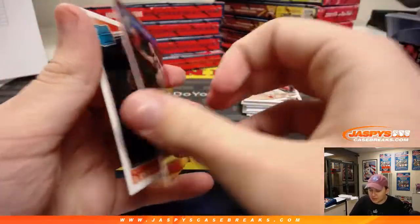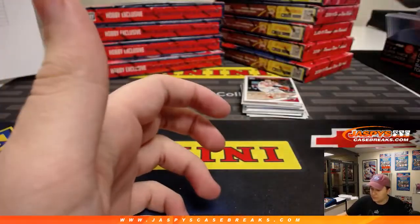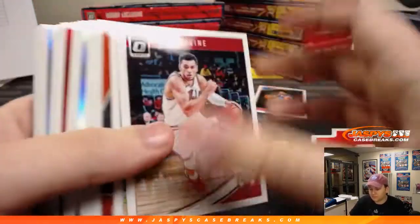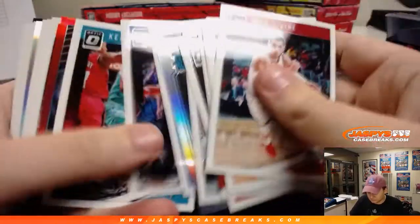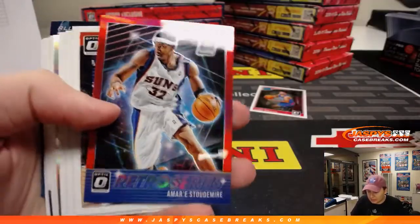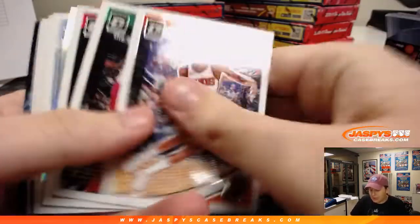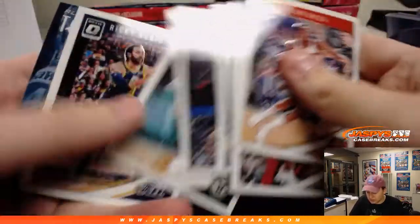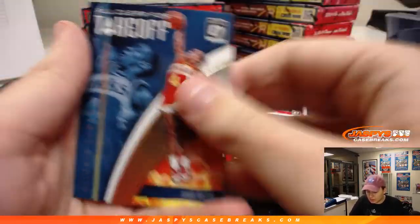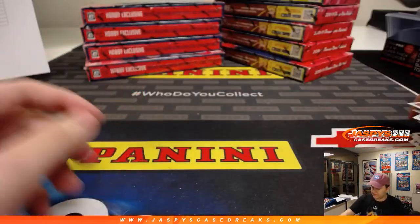Steph Curry, red for the Warriors, 82 out of 99. Got a red Amar'e Stoudemire for the Phoenix Suns, 31 out of 99. Paul George, all clear for takeoff. And Jerome Robinson.